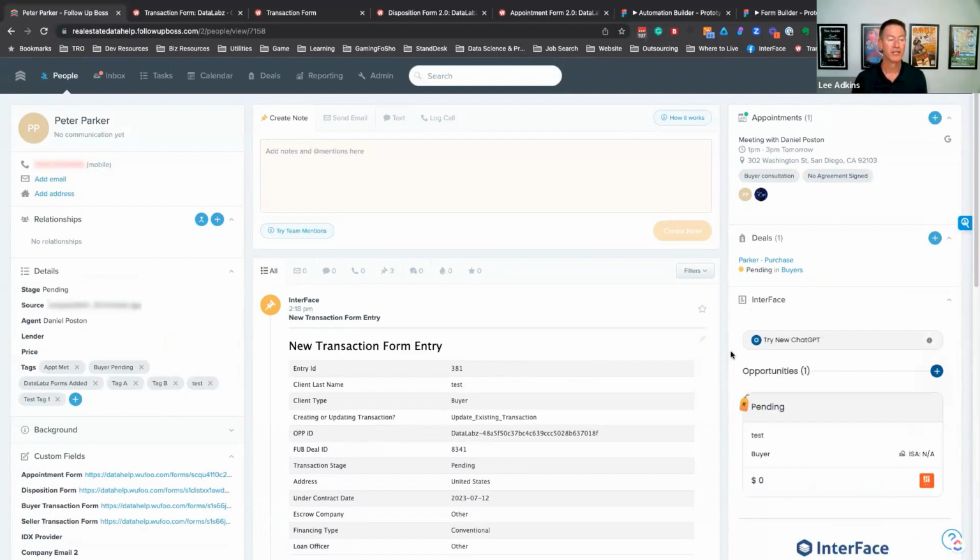It's just unbelievable. And to your point, the data integrity is said and done is the real win. You can actually see who is actually pending. How many appointments did you have? What happened on the appointments? Exactly. It's great.